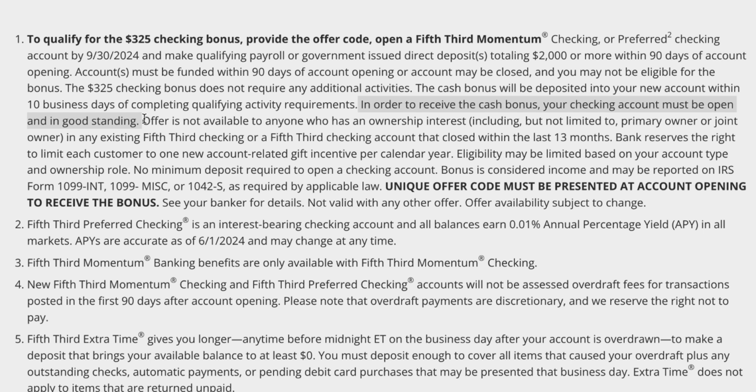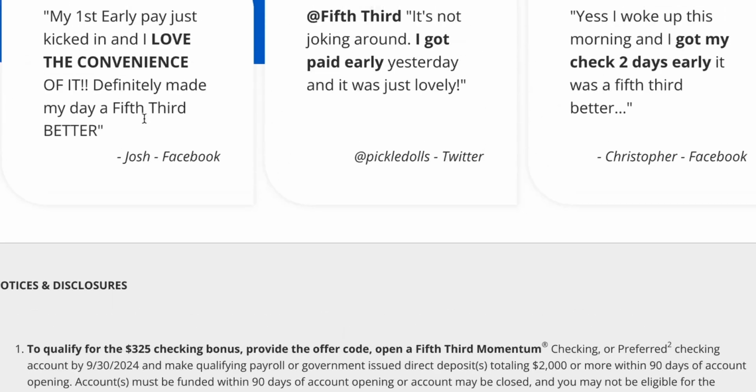So yeah, that's really simple, easy to do. Leave a little bit in there. Just keep it in good standing. Definitely make sure it's not in a negative account balance or anything like that. And then you're basically waiting on your bonus, but you're going to receive that bonus pretty quickly.